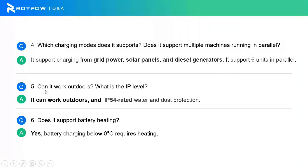Question 5. Can it work outdoors? What is the IP level? It can work outdoors because of the IP54 rating. Also, our equipment supports battery heating. When the environment temperature is below 0 degrees centigrade, the equipment can start the heating function automatically to heat the battery.